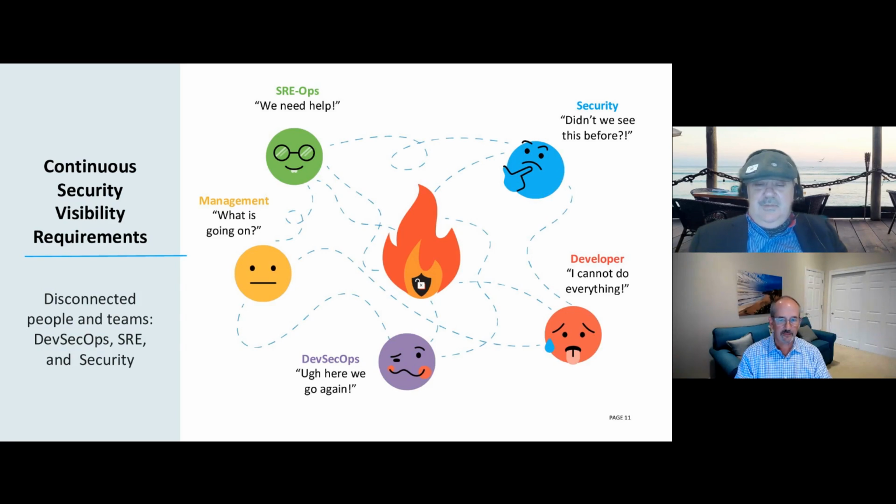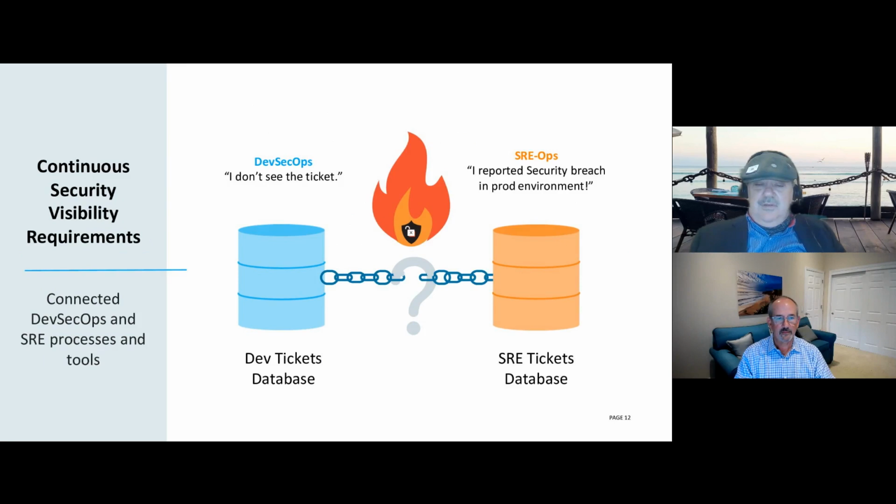The DevSecOps teams sometimes don't have the expertise, so they're wondering, what are we supposed to do? They don't have the diagnostic information, and meanwhile, the security team's saying, "What's all the fuss? Obviously, we just need to deal with this issue because it's a security issue." So basically, it's an unfortunate series of communication events if you don't have a consistent view across the enterprise at the levels that are appropriate for the different types of stakeholders.